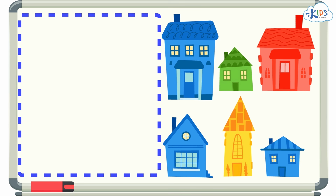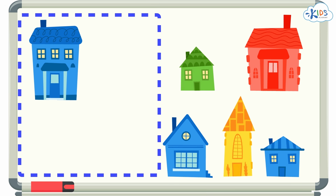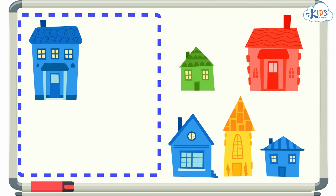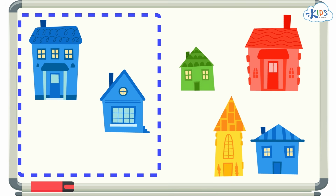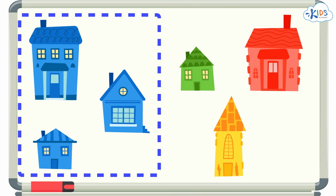This house is blue. Let's put it in the group of blue houses. This house is also blue. We can put it in the group of blue houses too. Do you see any more blue houses? Yes, this house is blue. Let's put it in the group of blue houses. Now, there are no more blue houses.